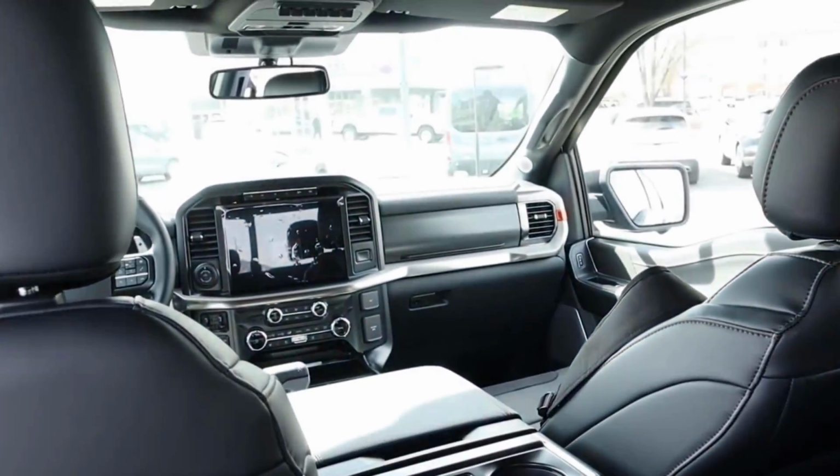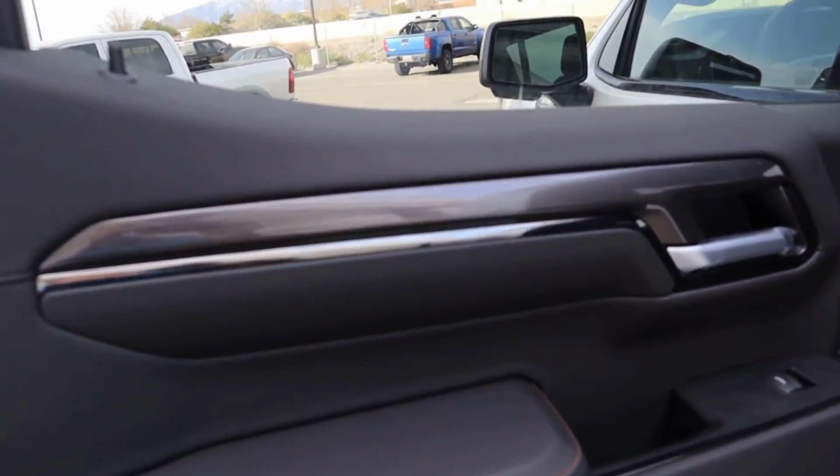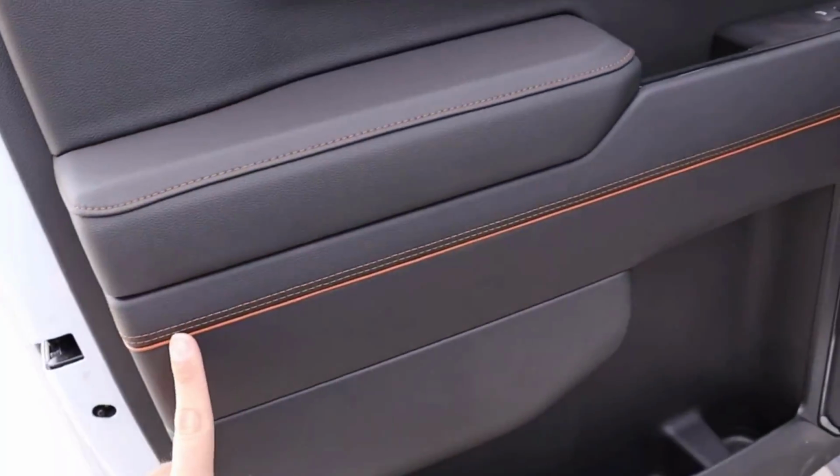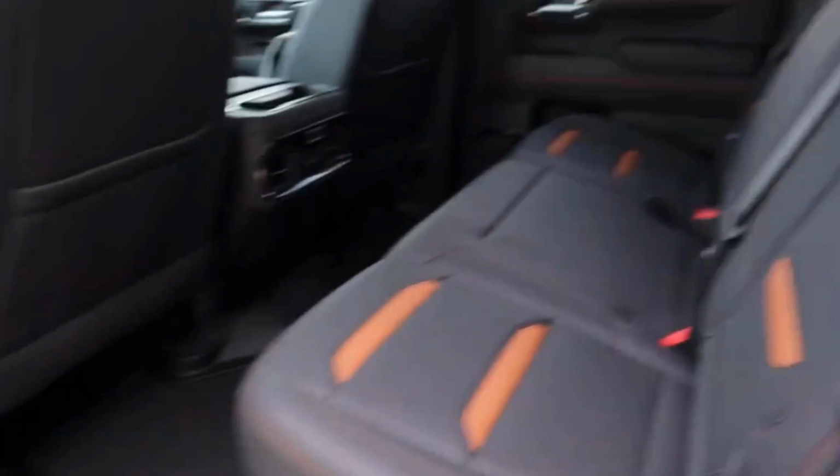And the reason I say they help out is some off-road side steps really don't help out with getting in and out. Like Jeeps, when they have off-road side steps, they don't help out at all. Here's a door panel with the GMC. So notice it's more towards the luxury side of things from a theme perspective. So more leather and just the texturing on it, and then also the brown stitching and piping.